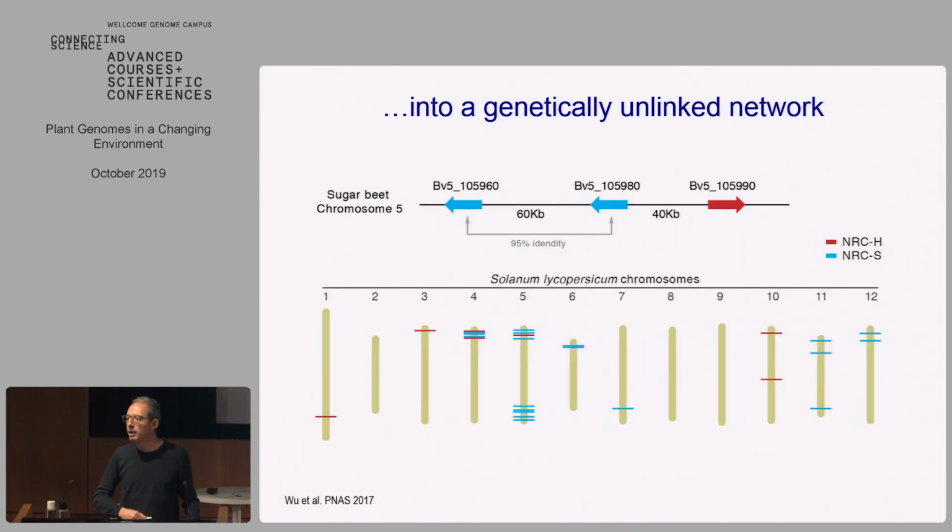But then over 100 million years of evolution, this is what happened in tomato, which is one of the species that has the expanded network. These genes basically spread throughout the genome. And you can see there are NRCs scattered throughout the genome and a whole bunch of sensors, often in genetic clusters, as you can see there. So it went from this simple configuration of an NLR pair into this complex and linked genetic network.